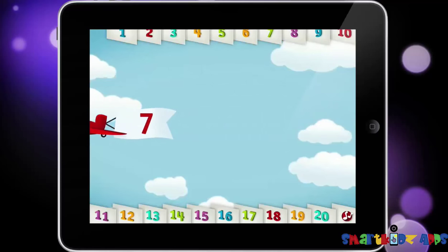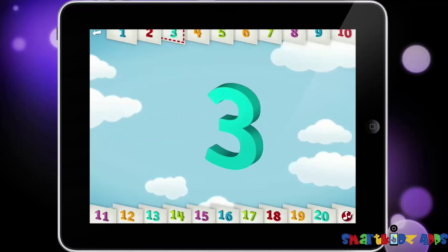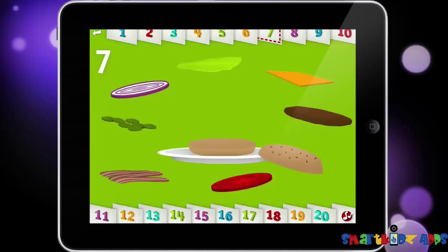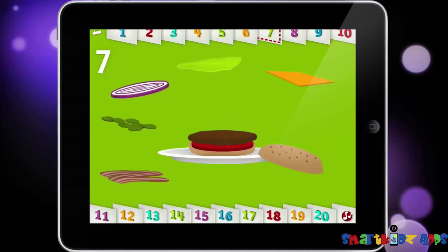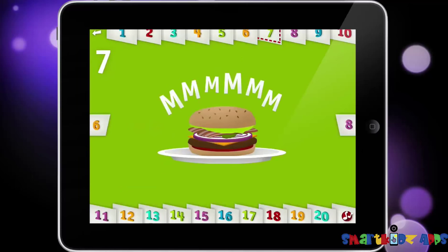Let's count to 7. 1, 2, 3, 4, 5, 6, 7. Can you make a sandwich with 7 different layers? That's 1 tasty sandwich.